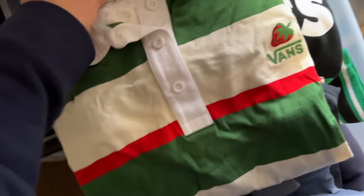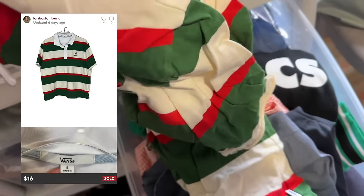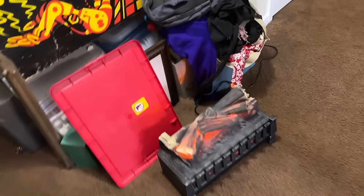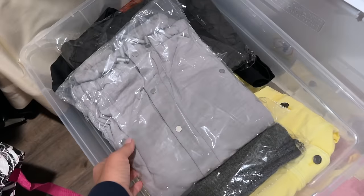It's got a little strawberry here. This sold for $16. I don't remember where I got this. Assume that all of my buy-ins were $5 or less. I don't think I would have paid a lot for Vans. Sorry, my heater's on if it's a little loud. It's chilly down here.